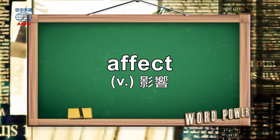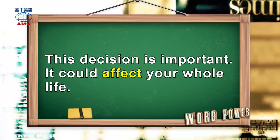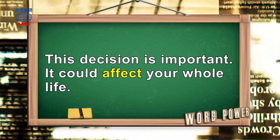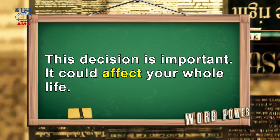Affect. This decision is important. It could affect your whole life.